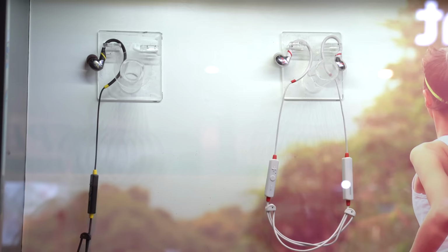Then it also has IPX4 sweat and splash proof, which means once it's in your ear, if you're running and you begin to sweat, it won't push out of your ear, it will actually suction inside your ear to make the sound even better. That's really nice, because I feel like every time I'm running, I sweat a lot and it just falls out. I'm like, oh man, and it's gross. So that's actually a really cool feature.